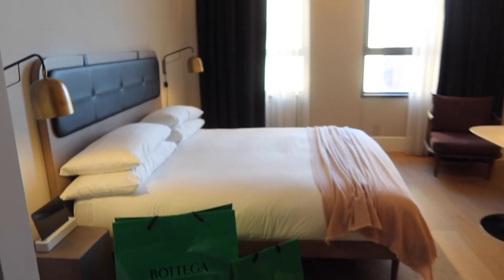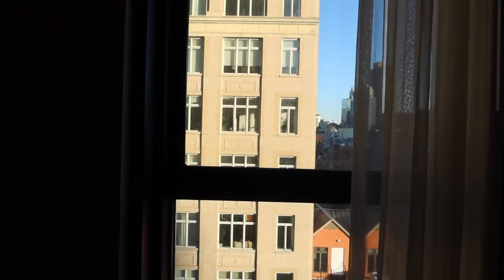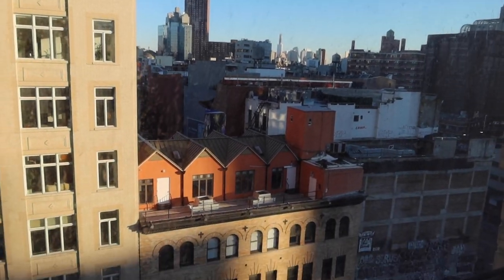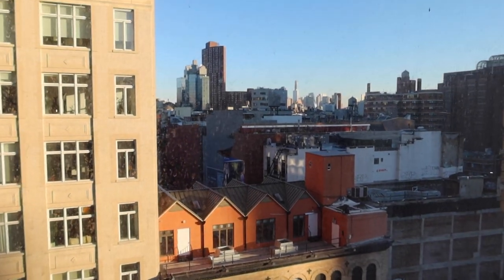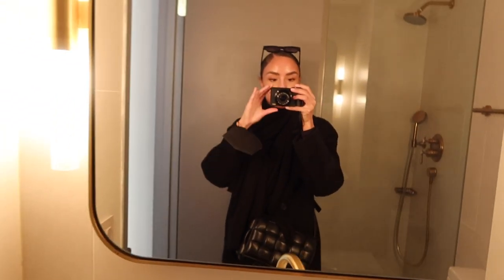So we are staying at 11 Howard. This is our room. Super high windows. Great little view out on the city. And this is the bathroom. Super nice finishes. Little shower. And a great area of town, super close to everything.